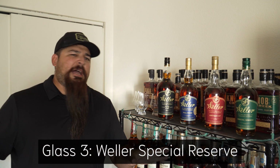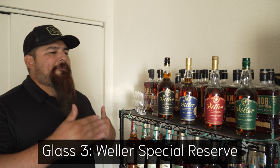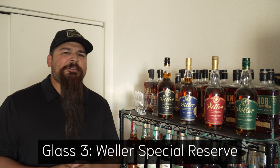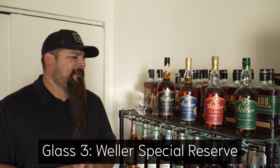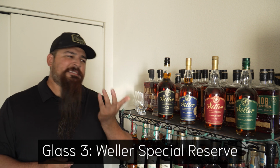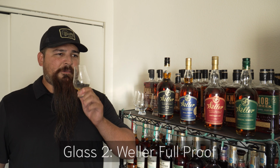Glass 3. Like I said before, just the lighter, paler version of the other ones. It's not bad, but after the others and mixing it up, it just doesn't quite hold up. A little bit of cinnamon I'm getting off it now, which is good. So that's still going to be in last place. I mean, chances are that's probably Special Reserve. Glass 2, which is tied for the second slot.